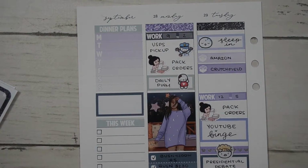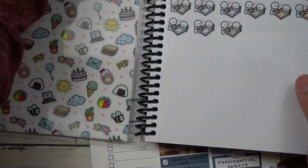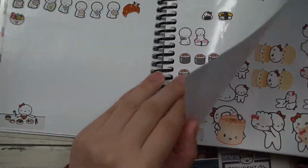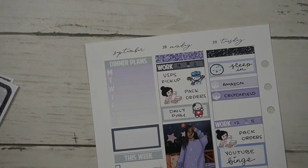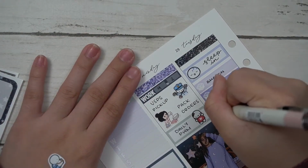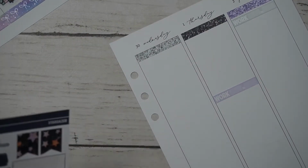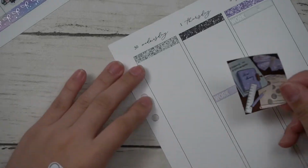So I did sleep in on Tuesday, and then I had 2 packages, which is pretty much my accessories for my camera. And then I decided, because no one was home, to get myself a taco bowl. So I used a munchkin, or a doodle from What's More of Love that is a taco. I actually got a burrito bowl, but I like to mark it with a taco. And then I had work from 12 to 5, and then I was packing orders.